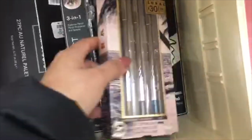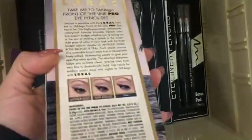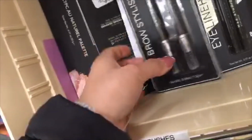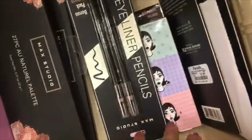all. And on this side, ooh, I found some Lorac eyeliners, which is $9.99, and it comes with a blue, a gold, and I believe these are the ones I have bought before, so I'm not sure if I'm going to take it. And these are more eyeliner pencils. This one's a palette from MAC Studio.